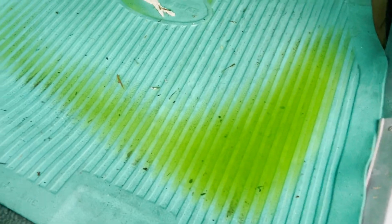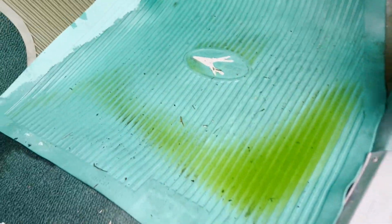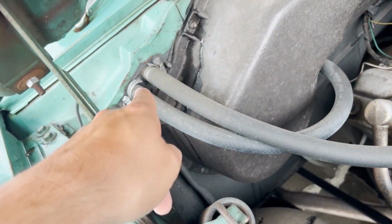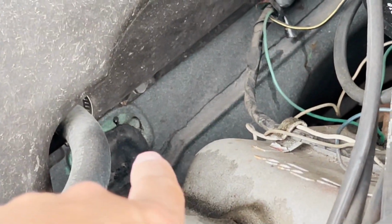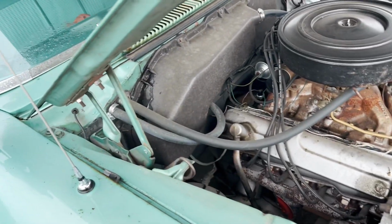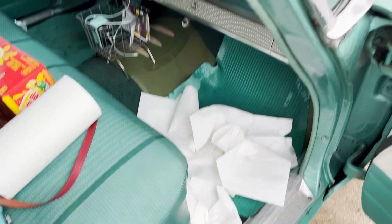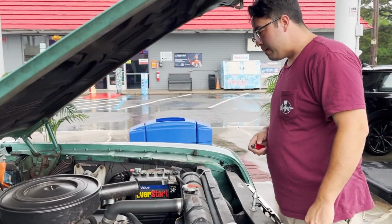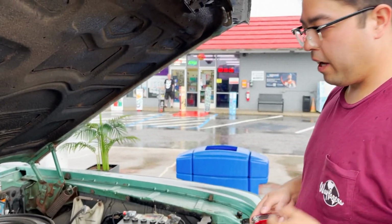Actually, it might not be the heater core, because it looks like it's dripping from above. So what it might be is the heater control valve, which is the other common reason why there'd be coolant in your floor in one of these cars. The controller's right there. You can see that there isn't any coolant leaking out of the drain. So that would be if it had a blown heater core. Either way, I'm gonna get hot coolant everywhere.